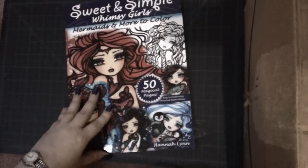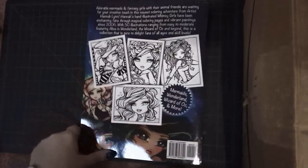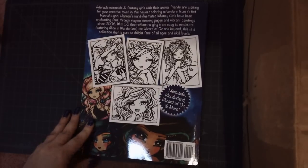Okay, so the next two are by an author named Hannah Lynn, and I believe books by her were like all over YouTube. A lot of people really, really like her, and they have quite a few of her books. So this next one I'm going to show you is called Sweet and Simple Whimsy Girls, Mermaids and More to Color. And I believe it says that there's like 50 in here. Well, here's the front. And I believe it says that there's 50 designs in here, but I think you get 2 of each design, so there's actually 25 different pictures, and you get 2 of each picture, if memory serves me correctly.